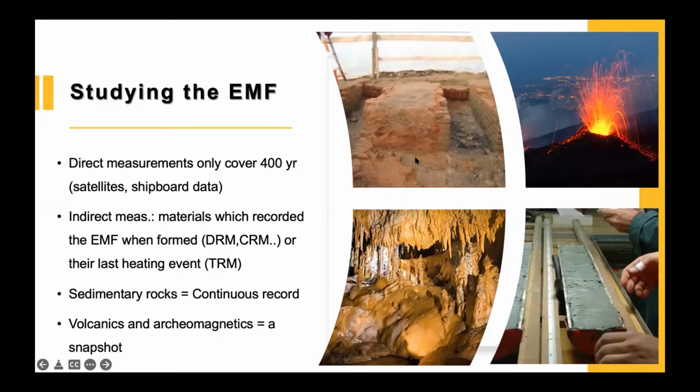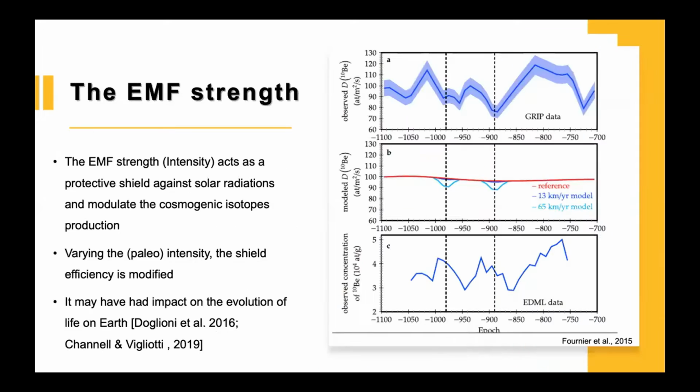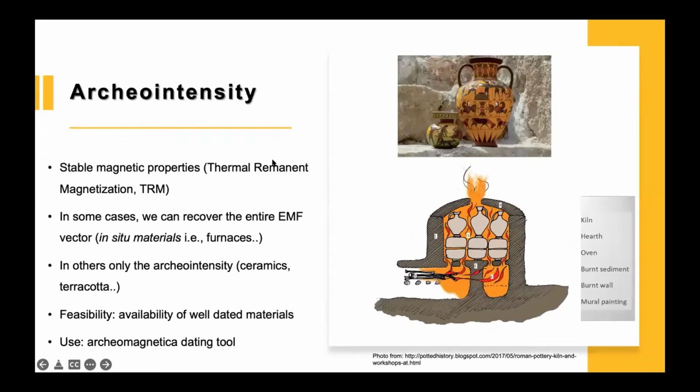But there are other advantages: you can recover the absolute value of the magnetic field strength. Why is it important? The Earth's magnetic field strength is a protective shield against solar radiation, and it modulates the cosmogenic isotopes production. So varying the intensity in the geological past will also change the efficiency of such shielding. And some papers suggest it may also have had an impact on the evolution of life on Earth.